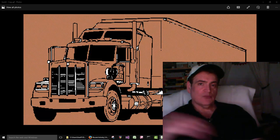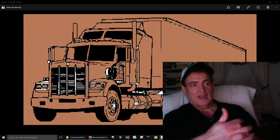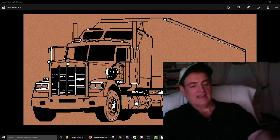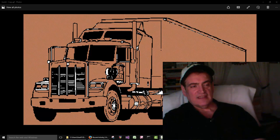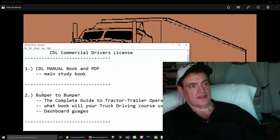But usually one book is not enough to learn a topic. I always recommend at least three books for any topic. So I like this one here. It's Bumper to Bumper. I read somewhere that this is the main book that truck driving schools use. I don't know if that's true. So it's called Bumper to Bumper, The Complete Guide to Tractor Trailer Operations.